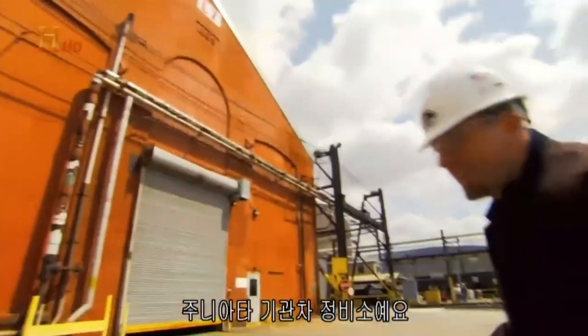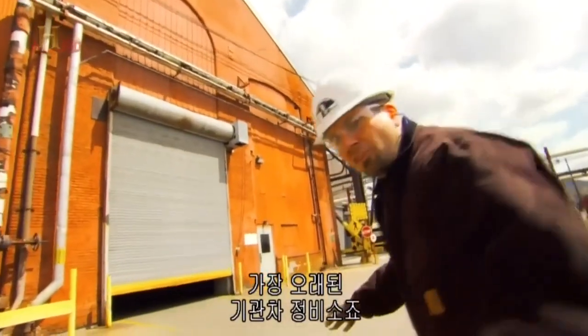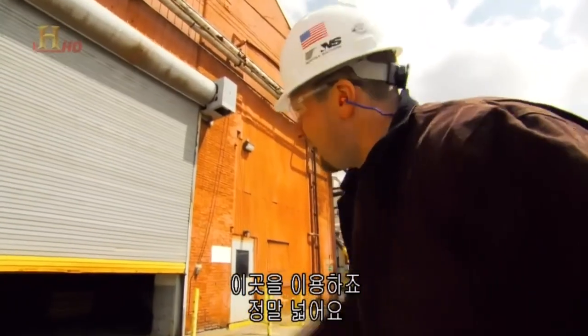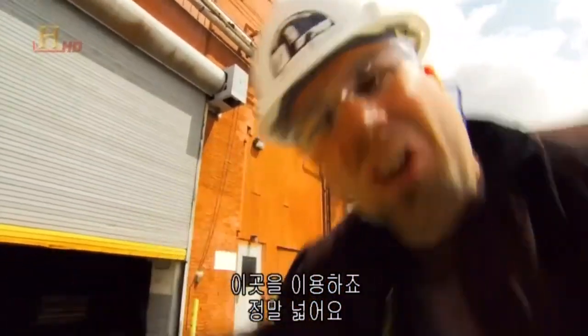This is the Juniata Locomotive Facility. It's one of the oldest locomotive shops in the country. When Norfolk Southern needs to do an engine overhaul, they bring their engines here. This place is huge.